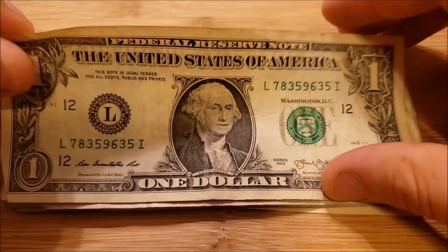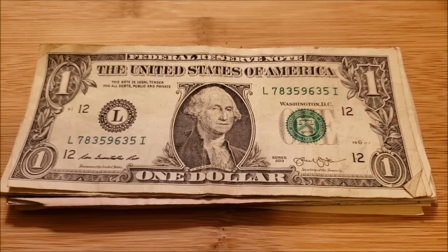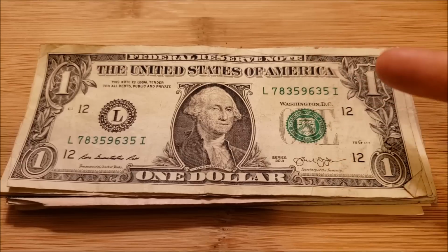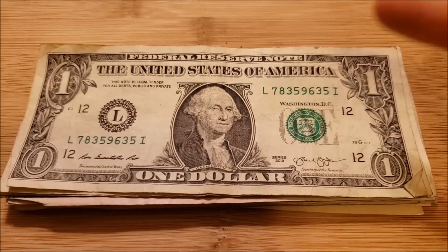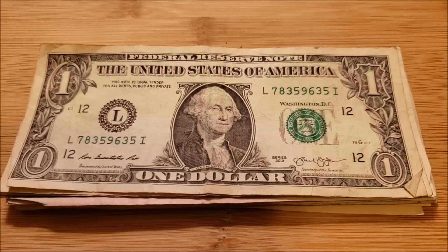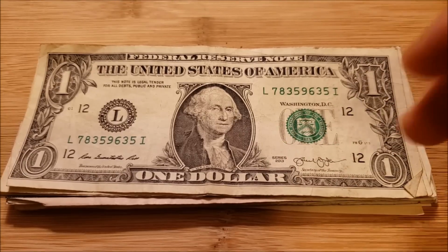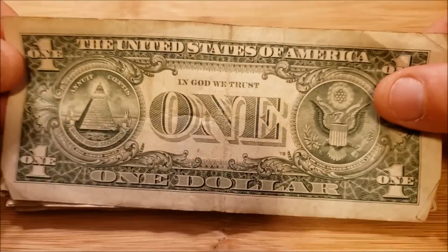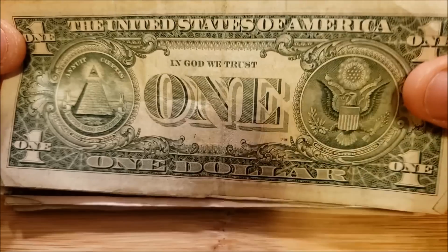And a 2013 $1 bill. Now we're looking for fancy serial numbers, as you know. Fancies would be your patterns in the serial numbers or star notes, things of the like. However, this is not one, but it's something to look for. No differences since 1956 or '57 with $1 bills, other than on the reverse, which I'll show you now, where they added in God We Trust across United States banknotes.